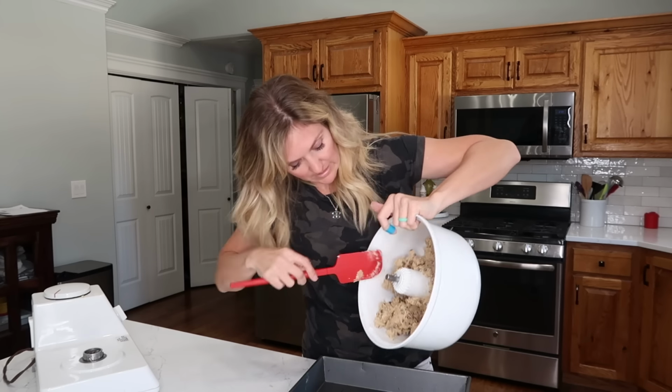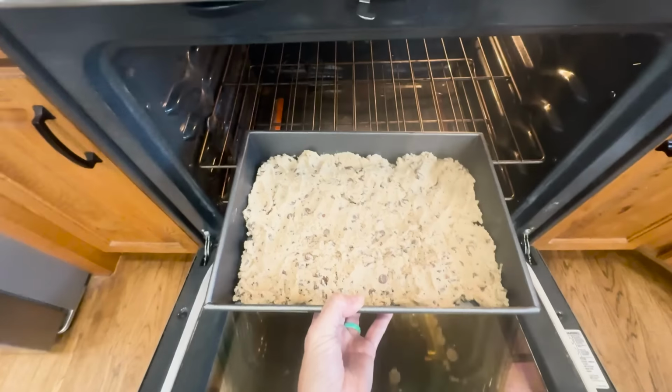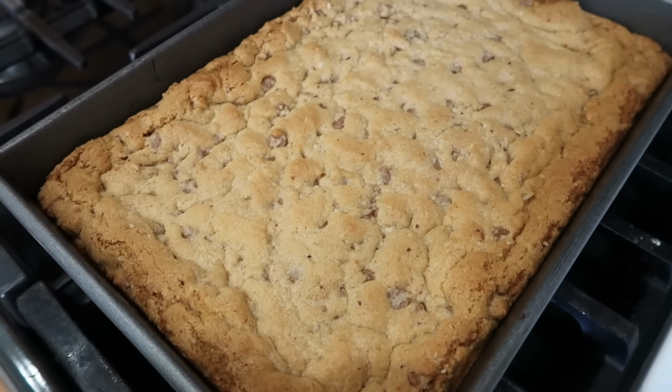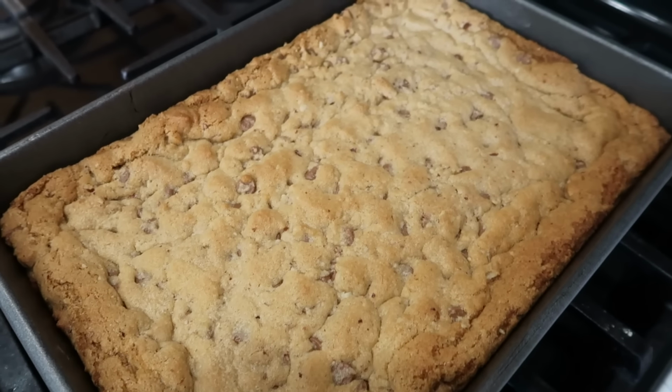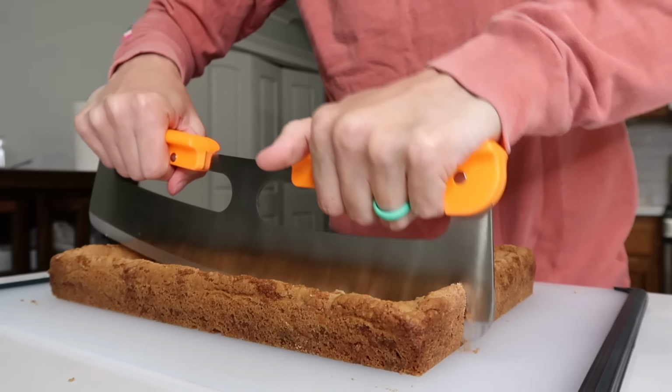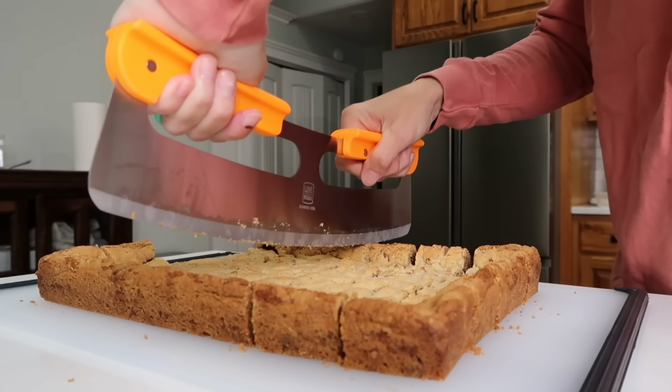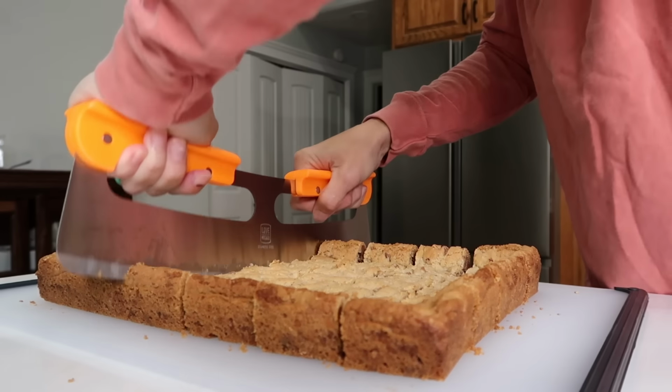Okay, the whole thing goes into the pan. Okay, my oven is preheated at 375 and these will go in for about 20 to 25 minutes. And then you do have to let them cool all the way. And that, my friends, is all she wrote.